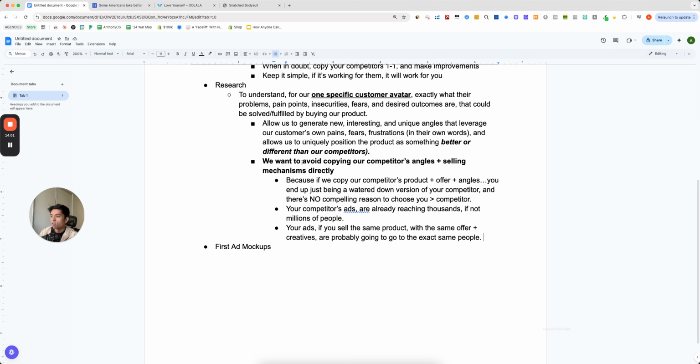So what we want to do is avoid doing that, and come up with our own angles. And this is really how you can build a branded dropshipping business and scale it to $10,000 a month in profit very, very quickly. And that's by leveraging new and untapped angles that position your product differently in the market. And the research is what's going to allow us to do that.